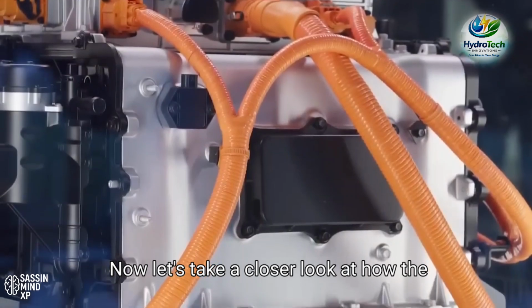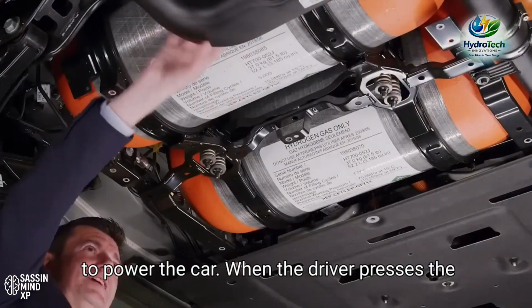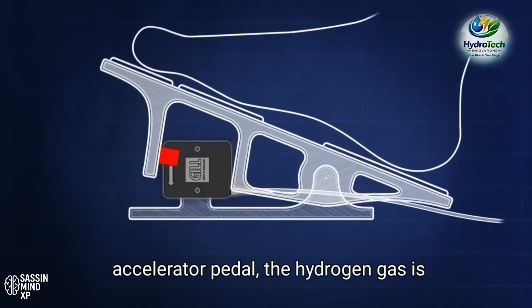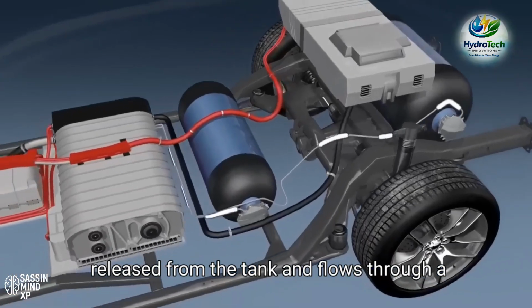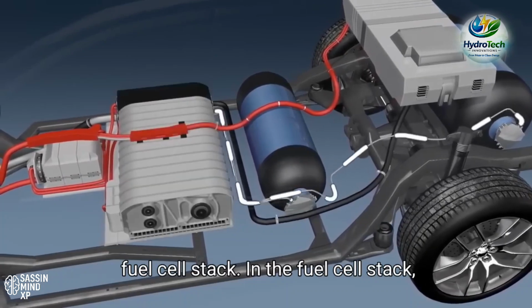Now let's take a closer look at how the different parts of the hydrogen vehicle work together to power the car. When the driver presses the accelerator pedal, the hydrogen gas is released from the tank and flows through a regulator valve, which controls the amount of hydrogen that is supplied to the fuel cell stack.